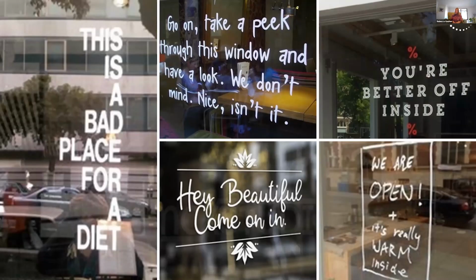Another way, if you are time poor or don't have a lot of staff, is to utilise your window purely with a white marker. These are some really great ways to get people to take a peek through this window and have a look. We don't mind. It's nice, isn't it? That's encouraging people to come up and look into your store.